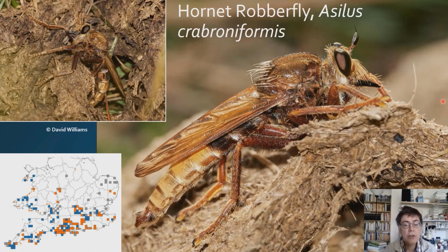These fantastic photos by David Williams were taken on a nature reserve in the Chilterns in Buckinghamshire, and the main picture here is a male, and the female in the smaller picture is sticking the abdomen into the dung to lay her eggs at the base of this particular dung patch.